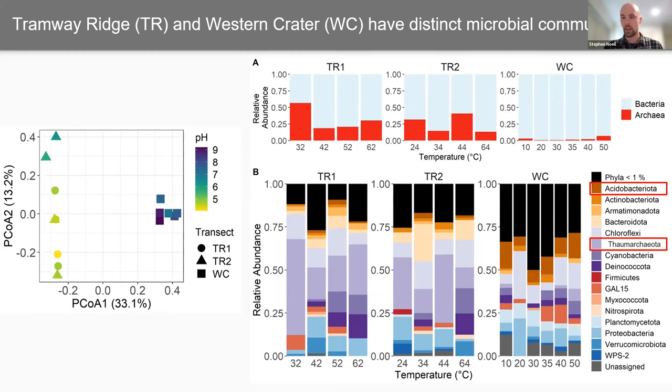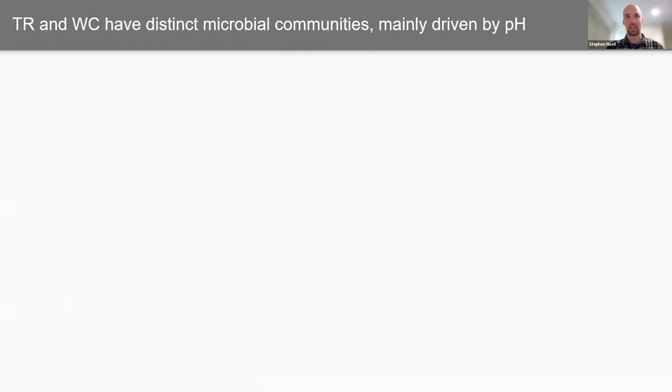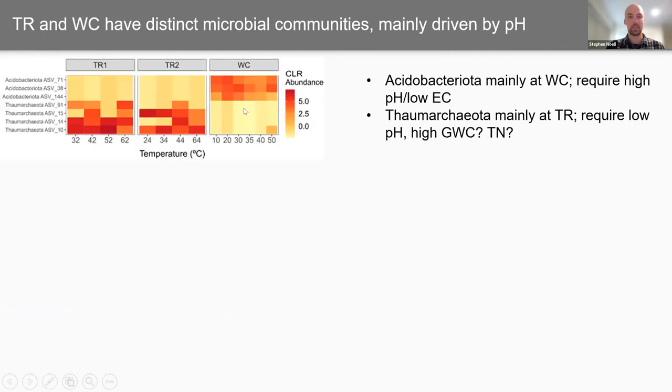On the other hand, at Western Crater we see a lot of these Acidobacteria, but we don't see hardly any of them at Tramway Ridge. And when we dig into it at the level of individual sequences, we can see from this heat map the same difference showing up again. All the Acidobacteria sequences we found come exclusively from Western Crater, whereas the Thaumarchaeota sequences are pretty much only found at Tramway Ridge.